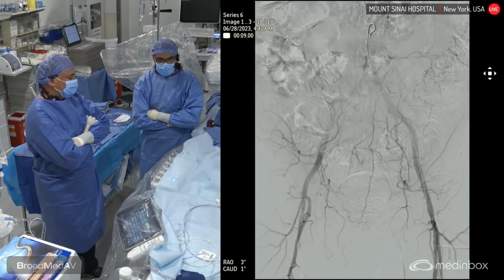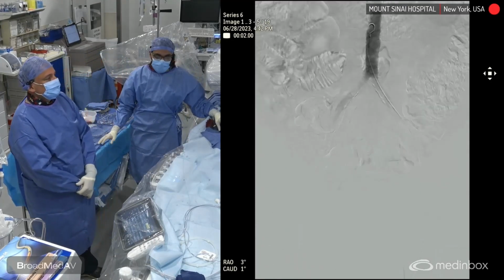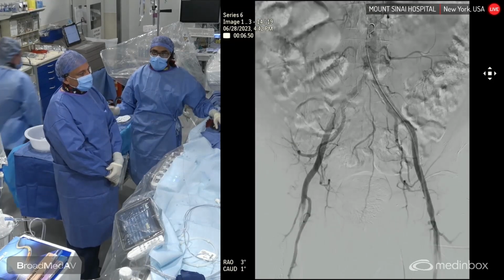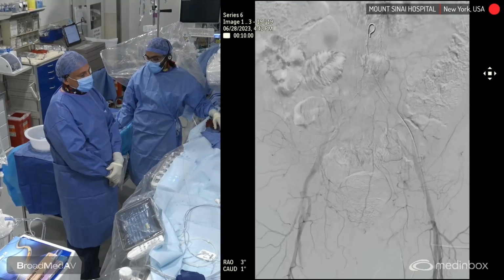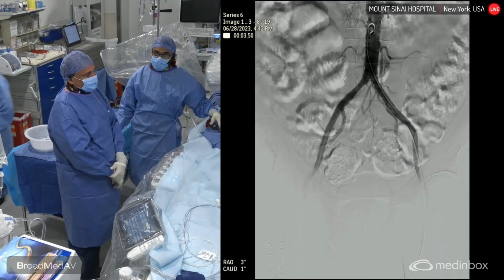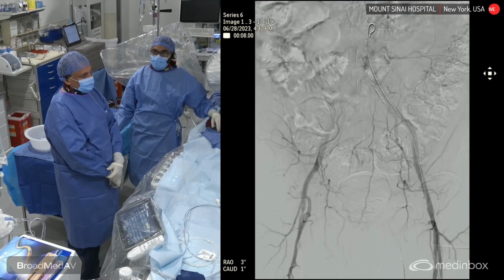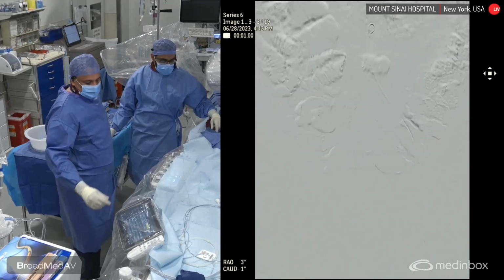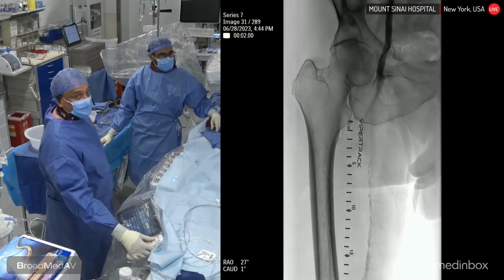ABIs when we first met him were 0.5 and 0.6. And we did an arterial duplex, which showed an elevated peak systolic velocity in the mid-right SFA, with a peak systolic velocity of over 300. Distal to that, he had reduced systolic velocity, and in the tibials, in the AT and the PT, had absent Dopplers. So he's obviously optimally medically managed, and you saw the iliac pictures.